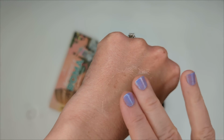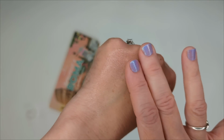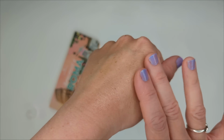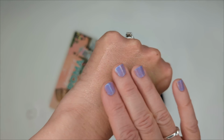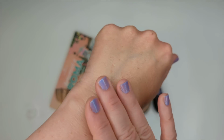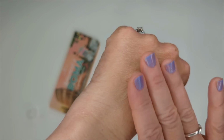This feels amazing. It has a really cushiony sort of gel feel, but it feels really hydrating. Oh, and I can definitely smell the watermelon. I don't even have to put my nose up to it. It's actually a pretty strong watermelon scent. I like it. I think it smells like summer. It's very refreshing, but I wanted to mention that in case you guys are sensitive to fragrance.